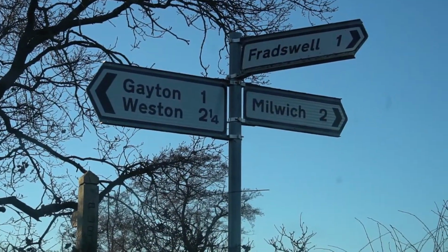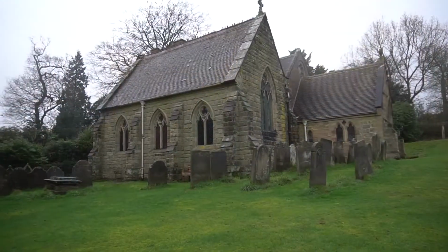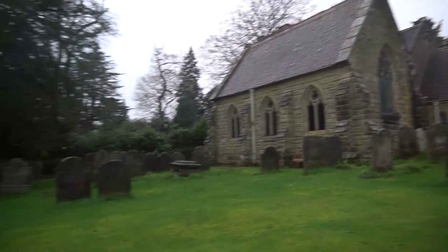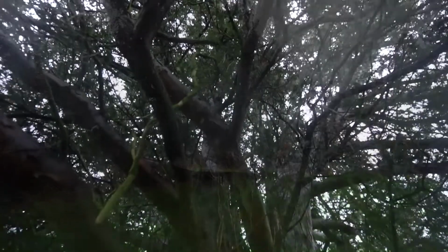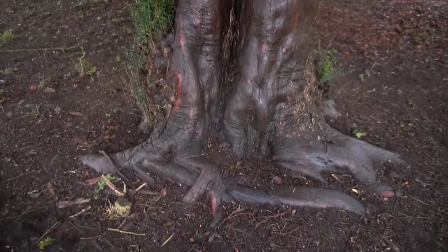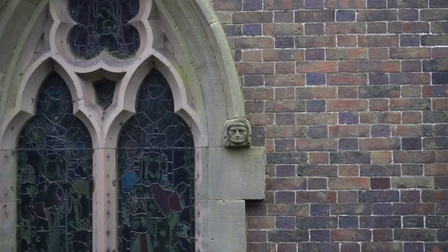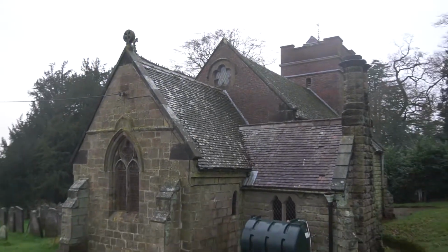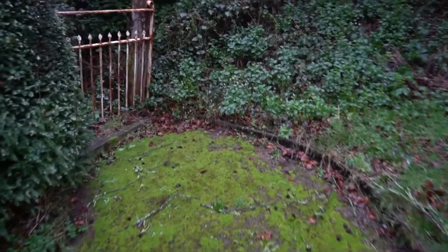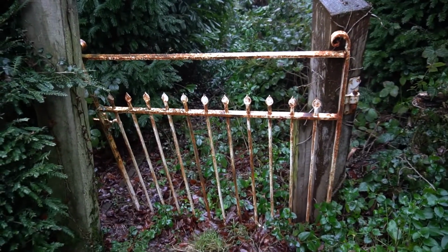Just up the road from Gayton is the village of Fradswell. Fradswell Church is dedicated to St James the Less and is a 13th century church. Much of the church was rebuilt in the 18th century, but the chancel still exists almost in its original form. Oh, what an interesting gate. I wonder where that leads to.